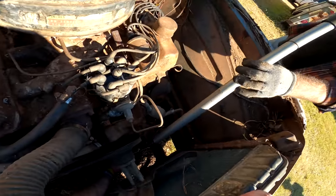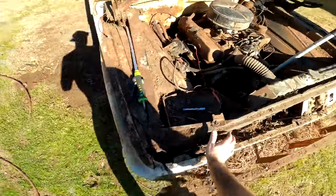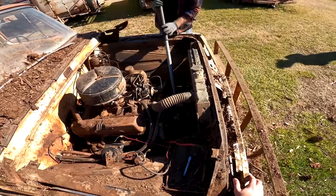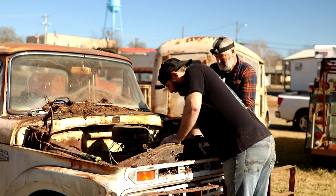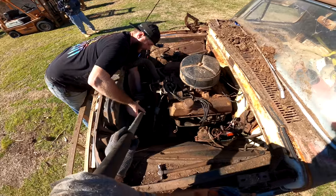I can't tell if it's in neutral. Go ahead and give it a little. Just tightening the bolt. Yeah. Let's try going back the other way, but I know it's just gonna loosen off that bolt. All right.